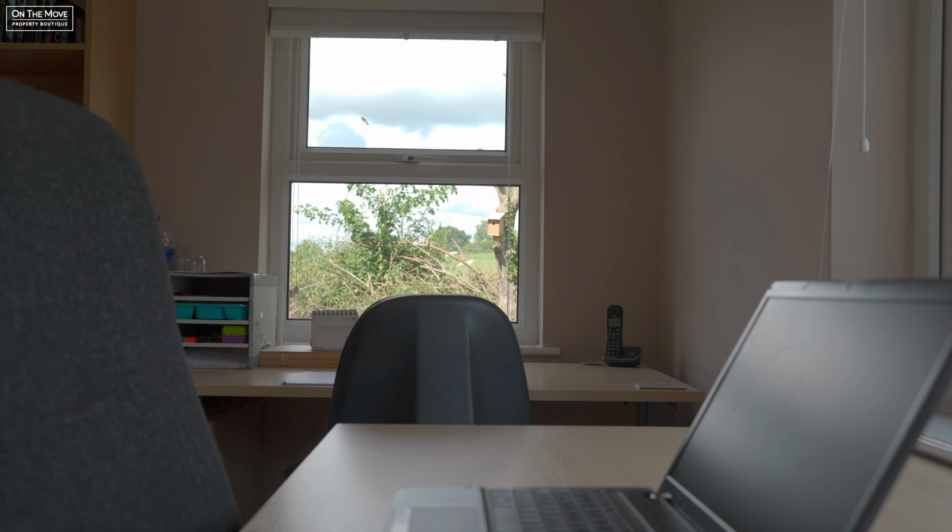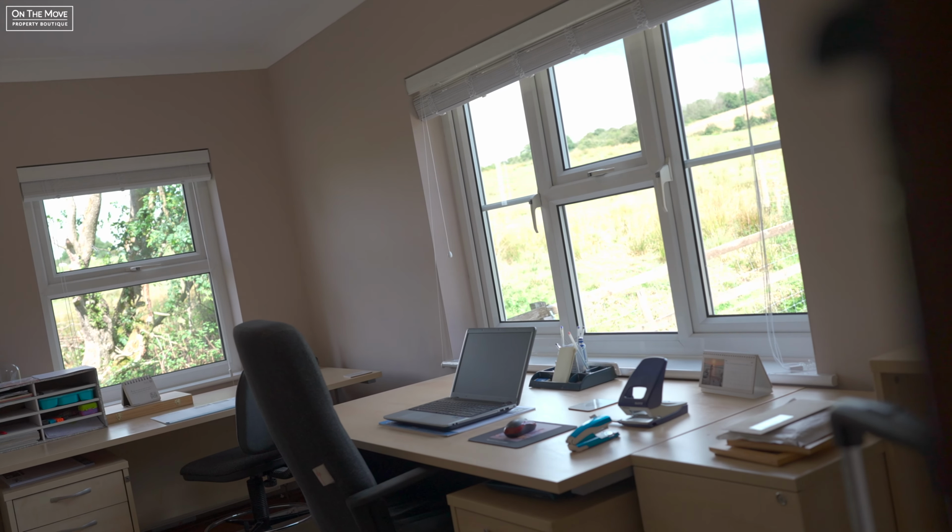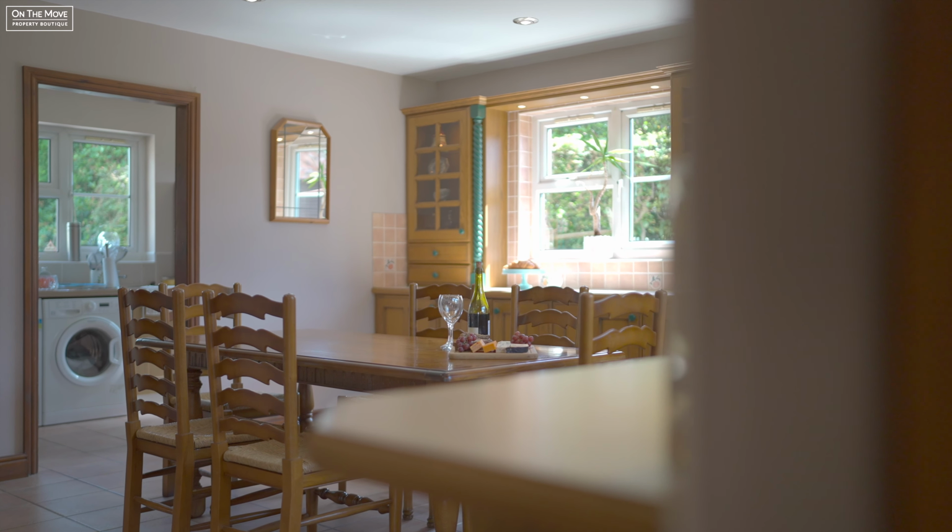To your right, you have a great side office with those beautiful views. This could also be used as another sitting room or playroom.